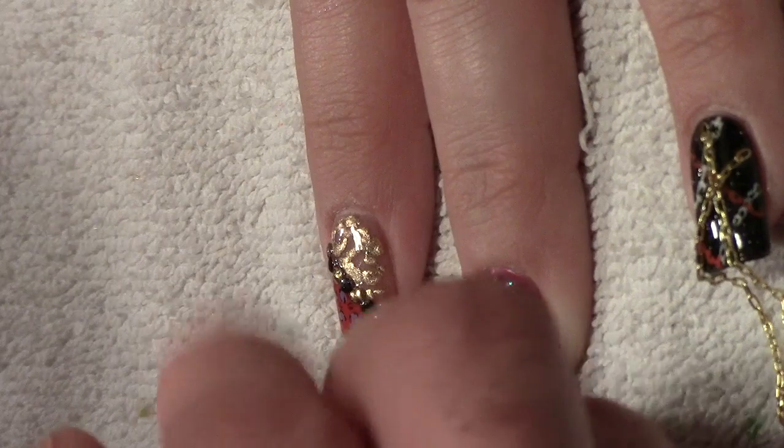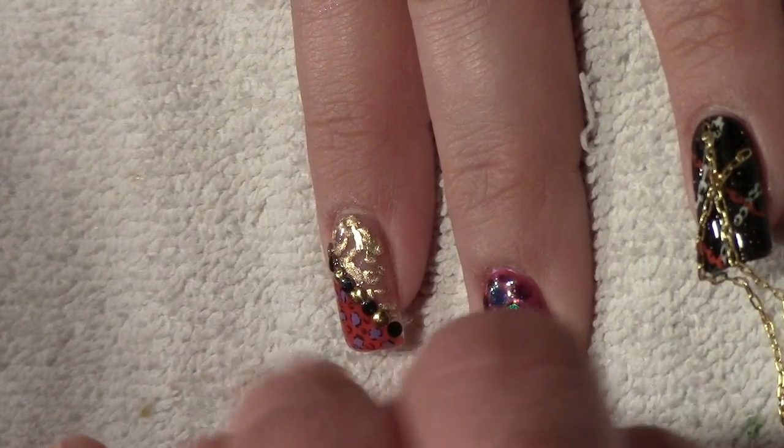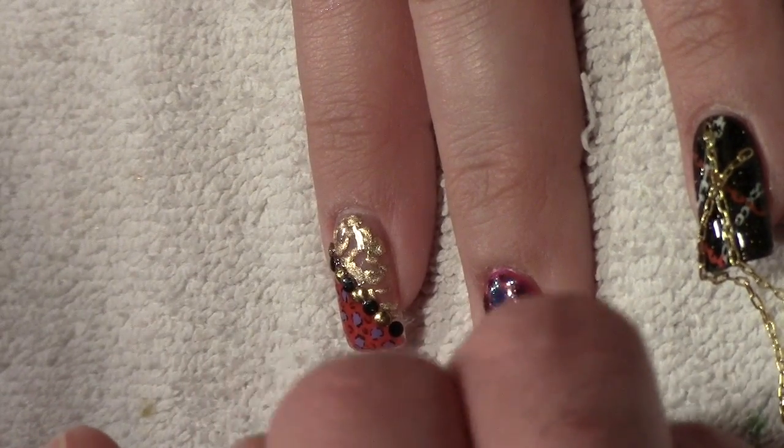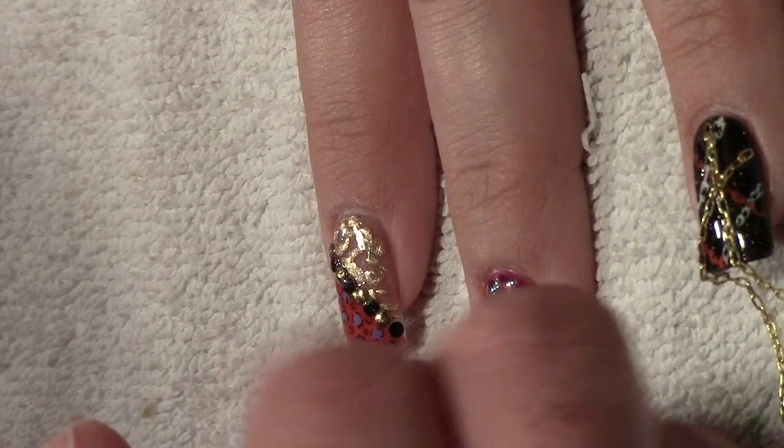What I'm going to do with this hole here is actually inset a stone into it. I wanted it to be like it was in an actual piece of jewelry where the stone would allow light to pass through it. So that's really where I got the inspiration for this nail.